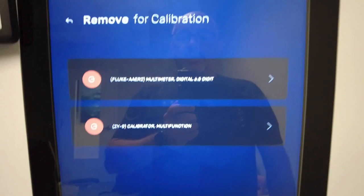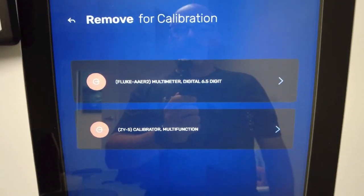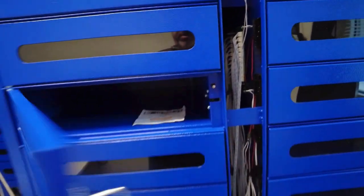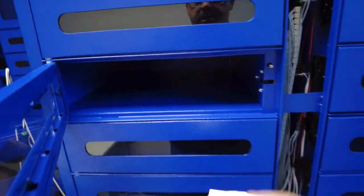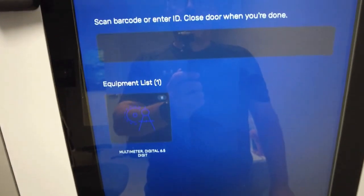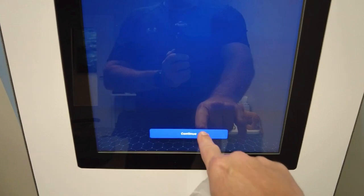And okay, it's showing the 2 items I had in the locker. One was from earlier. So I'm just going to select the multimeter that we just scanned in. Boom, door opens up. I grab my Fluke meter, go down to the barcode scanner, scan it. It recognizes that here. We'll go ahead and close the door. And it confirms the item that I've removed and just asks me to continue.